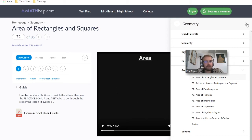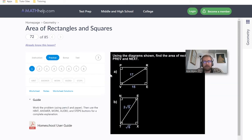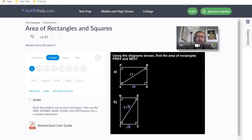Let's exit out of that. Got an intro video, got your practice. All right, so they give you different things here, and you got to figure out how to find the area. Oh, that's actually a little harder than I thought. Thought they were just going to give you the base and the height. All right. Well, actually, there's a little trick to this that you could do for squares. For rectangles, it doesn't really work, but for squares, it would work. But this one doesn't look like a square, so never mind.